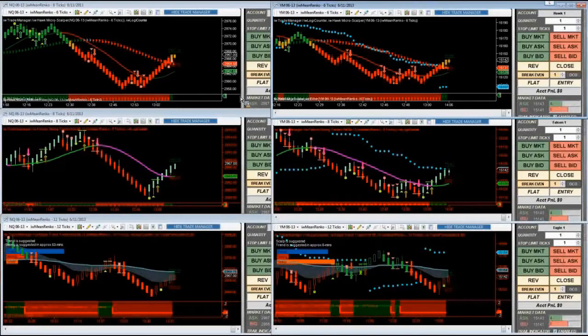All right, now I kind of breezed through some of those points. I wanted to leave a little bit of time here if there were any questions. So let me see here. There's a question here from Chris. Can you explain the significance of using the 6-tick Renko bars for scalping and the 8-tick for swing trading?